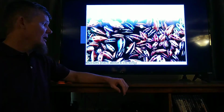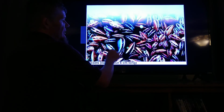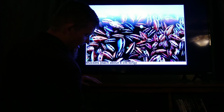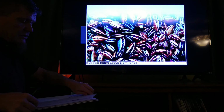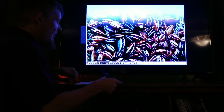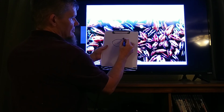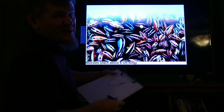This is just a picture of mussels. You can see they're all slightly open because if they're a filter feeder, they need to draw the water in. Kind of an interesting thing about these animals is how they're built. They've got two siphons. So inside the animal, if this is my mollusk, they've got two siphons. The first siphon is for bringing water in. It's called the in-current siphon.